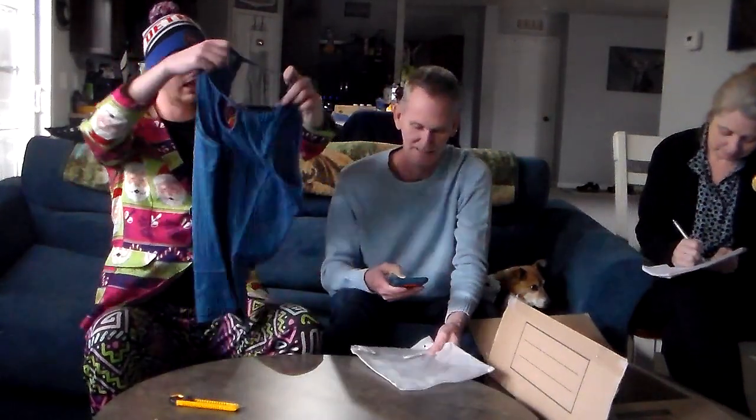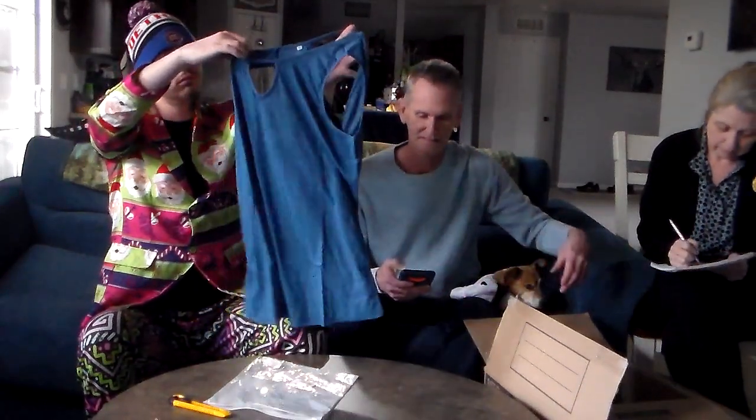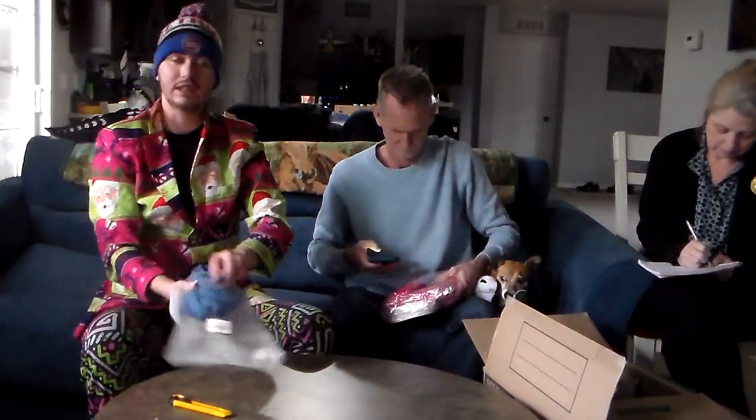Now this looks like the other blue tank top we just had earlier. Yep, pretty much the same. Woman's tank top. Okay. $19.99.